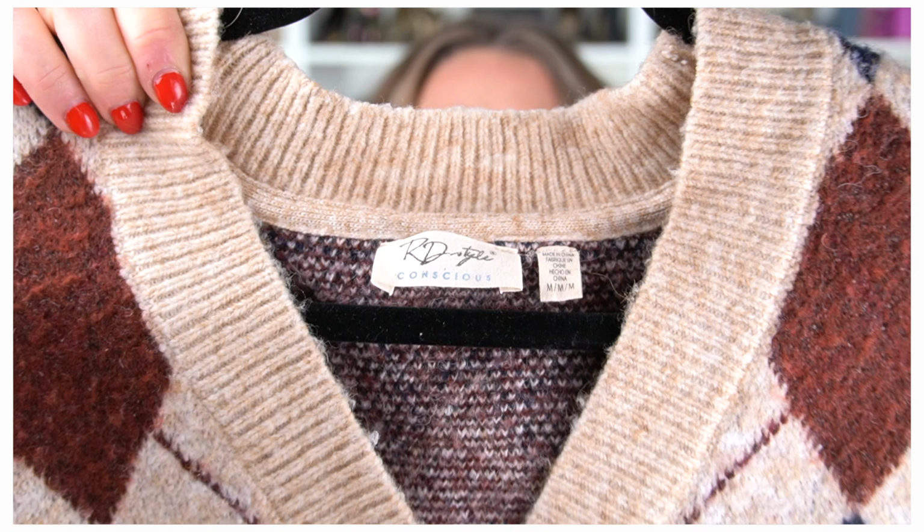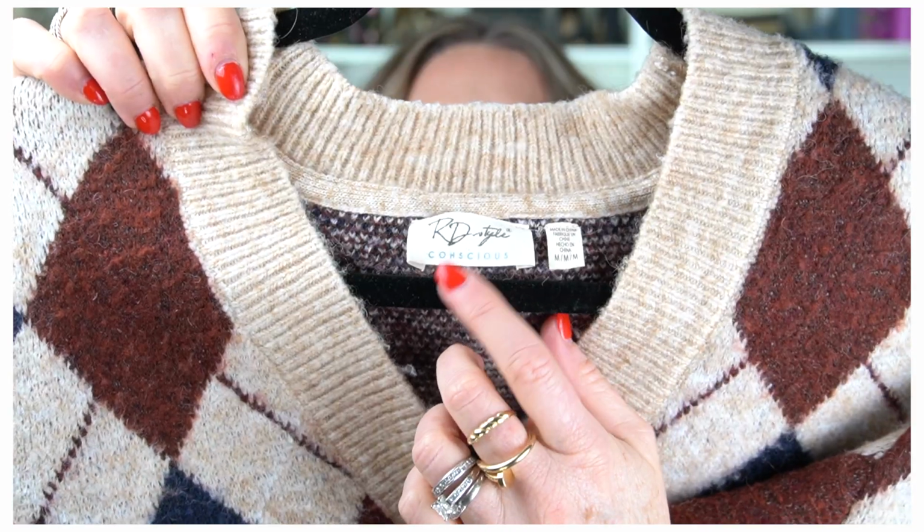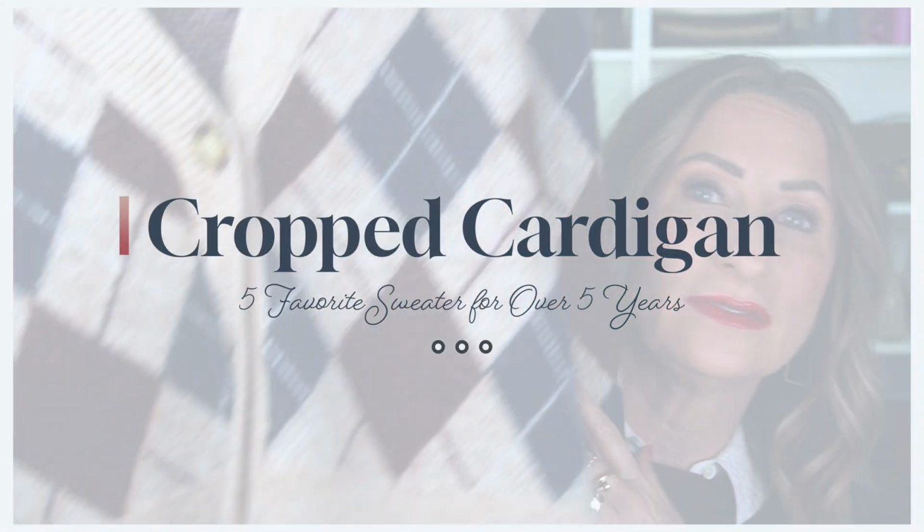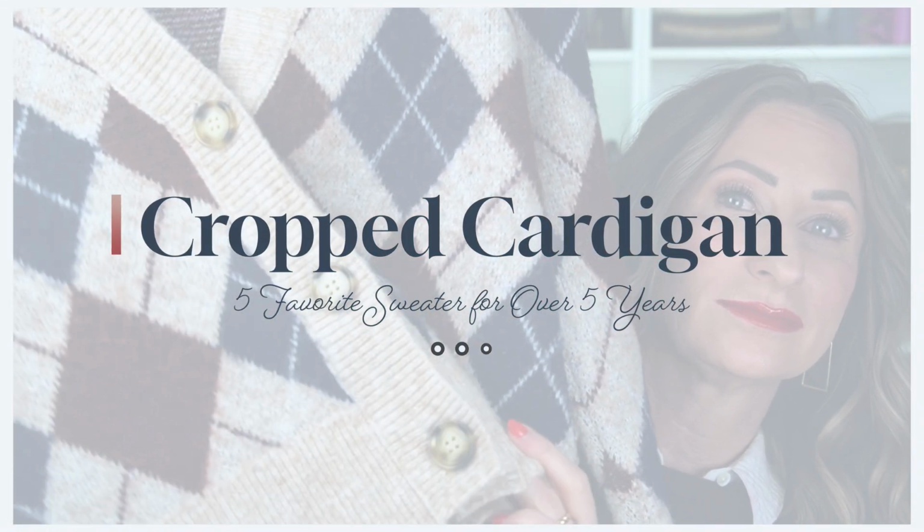Now, the fifth sweater that I wear year after year after year is one that I got quite a few years ago from Evereve. I haven't shopped at Evereve in a while. I actually saw recently a top that I might get there for the holidays. I don't even know what this brand is. It's almost a cursive font, so it's very hard to read. This is an Argyle V-neck cardigan. Love this. It has a little bit of a puff sleeve detail here.